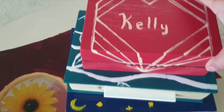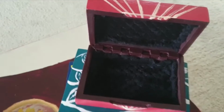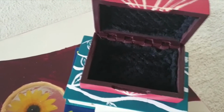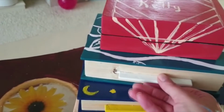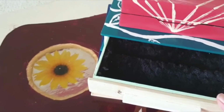This top one. Oh, it's so cute. And it's lined, all of it is lined. There is a secret compartment in there, but that's a secret. Okay. I don't want anyone stealing my jewels. Look. I don't know if you can see the ridge there, but that's for rings.